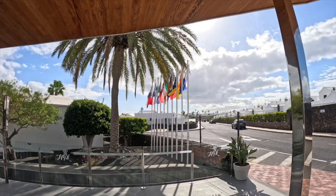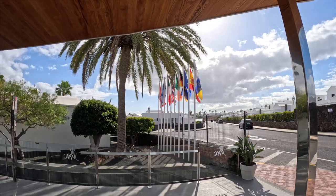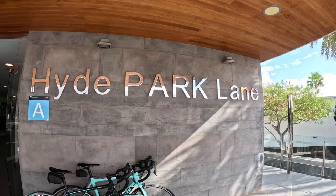We're staying in the very English sounding Hyde Park Lane, so it doesn't sound like we're in Lanzarote at all, but nice apartments, they're really good. So we're going to come back here, have a coffee, just check everything's fine with the bikes before we then head back out in the afternoon on a slightly longer ride. So yeah, that's the plan.